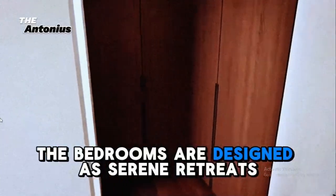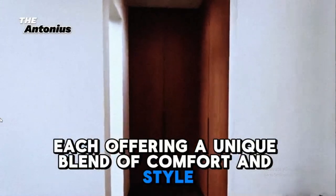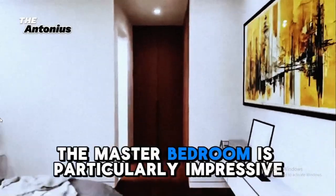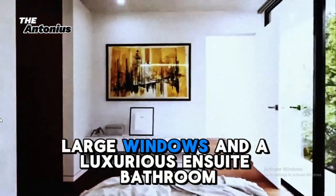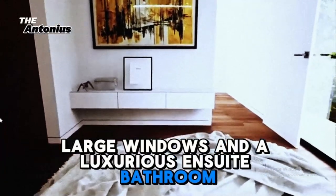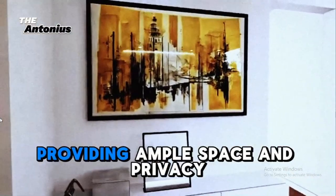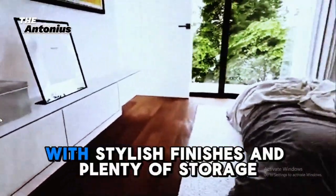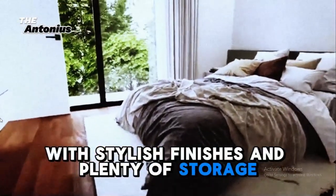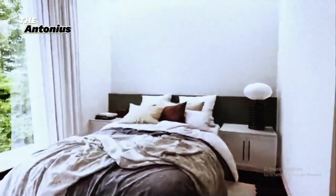The bedrooms are designed as serene retreats, each offering a unique blend of comfort and style. The master bedroom is particularly impressive, with its spacious layout, large windows, and a luxurious ensuite bathroom. The additional bedroom is equally well appointed, providing ample space and privacy. Each room is thoughtfully designed with stylish finishes and plenty of storage, ensuring a harmonious blend of beauty and functionality.